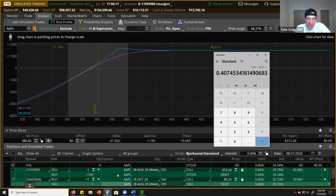Okay. In both instances, you're going to lose if the stock goes down. But with a Poor Boy's covered call, you lose less. In both instances, you make money if the stock goes up. It's just, from a return on investment perspective, the Poor Boy's covered call is way higher.